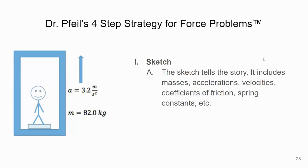Step 1 is always a sketch. So here is our sketch. It tells the story. We've got a man with a mass of 82 kilograms standing on a scale. He's in an elevator, and the elevator is accelerating upwards at 3.2 meters per second squared. So that is our sketch.